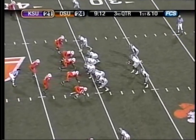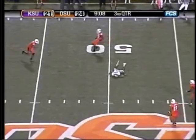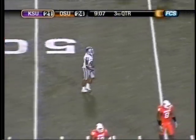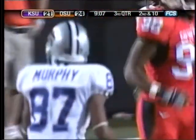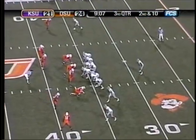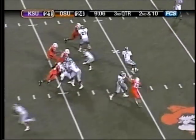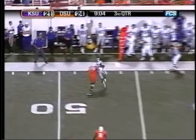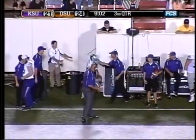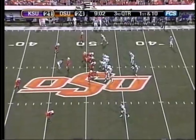1st and 10, Kansas State from its own 35, and Freeman gets a shotgun snap. Throws far side, it's incomplete. Low throw. Man was open. I think it was Dion Murphy, the speedster, that was open in midfield. 2nd and 10, Wildcats from their own 36. Freeman under center, one back set, and Freeman back to pass. Throws far side, leaping catch made by Murphy and knocked out of bounds. Picked up the first down as he was punched out at the K-State 48.